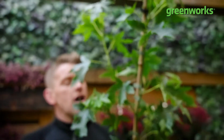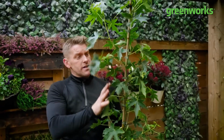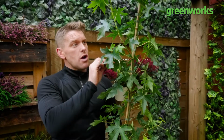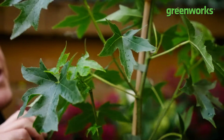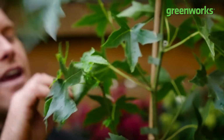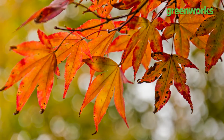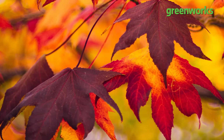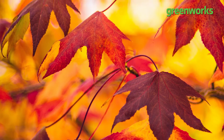Number 5, if it's color in the canopy you're looking for and you want to inject some height into your beds and borders, well, liquidambar or sweetgum is a great way to do it. At the moment, it isn't putting on a seasonal show, but as the seasons shift into gear, so will this. This will put out a whole flood of rich red tones high up, and you'll inject a warm column of color into your beds and borders.